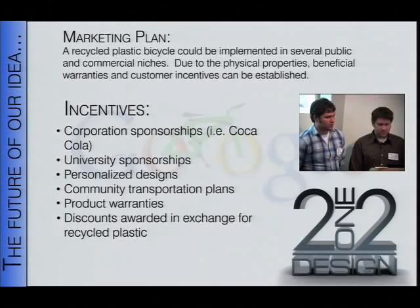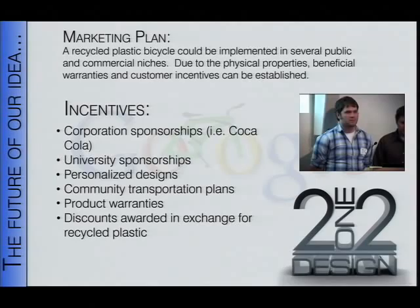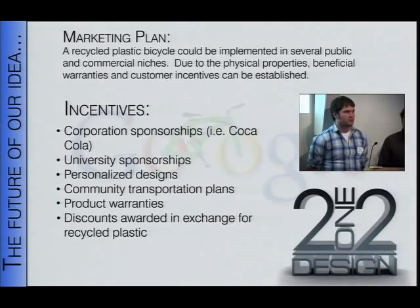Our marketing plan is really just, it's a recycled bicycle that could be implemented in several public and commercial niches. Due to the physical properties, beneficial warranties and customer incentives can be established. I mean, even here at Google, you'll have bikes laying all around campus that you can pick up and ride off. And if the bikes are offered for even cheaper due to the fact that it's made out of recycled plastic, it's just a great idea, I think.